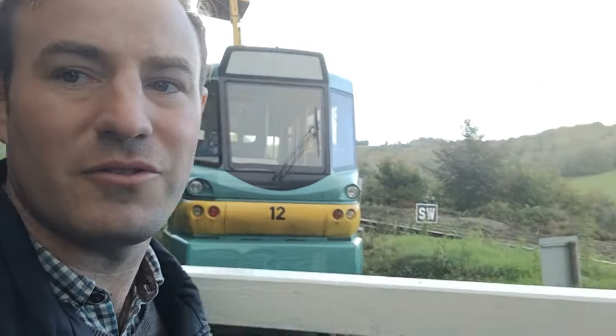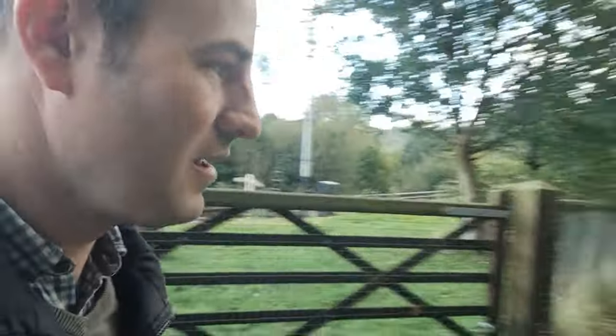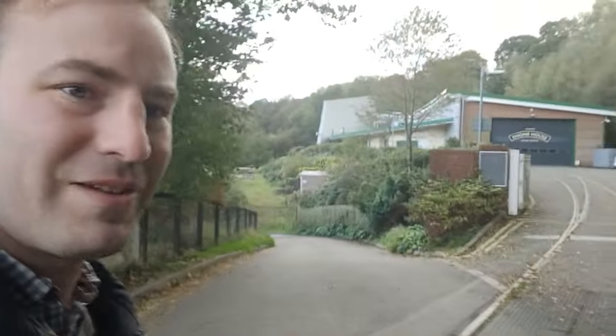It's just starting to rain. Good job, we're about to go inside. Just sat on the line that goes up here to the Engine House.